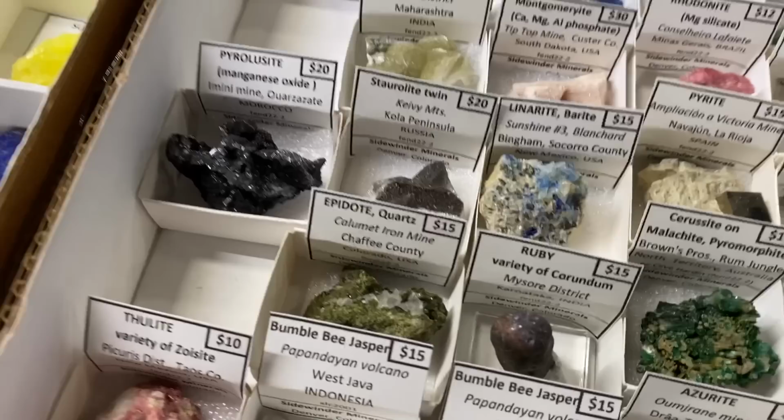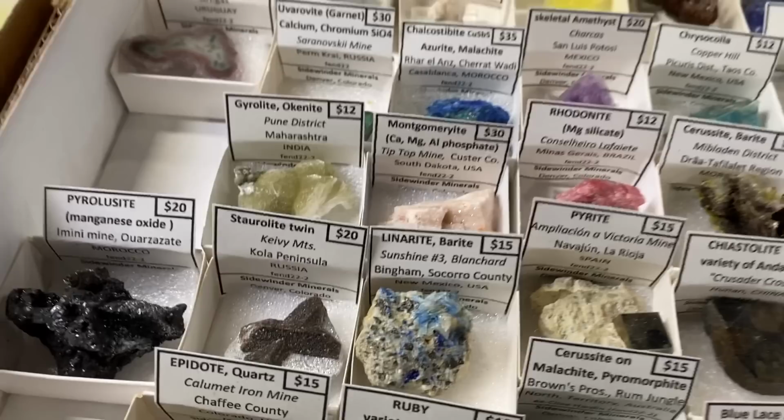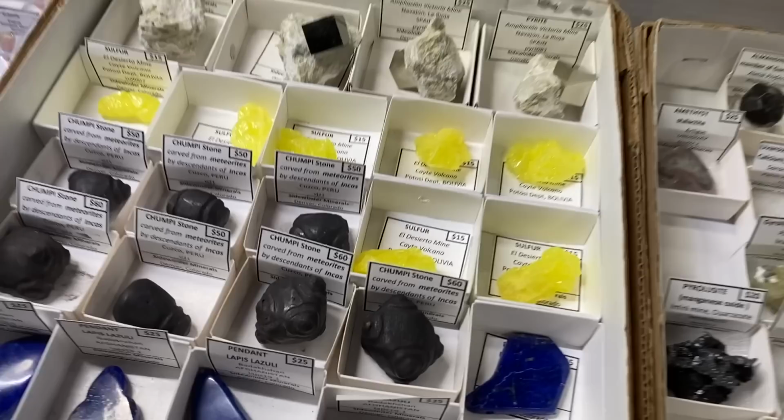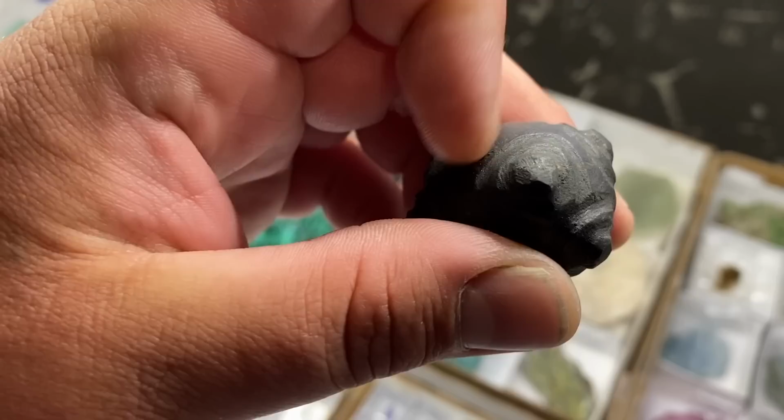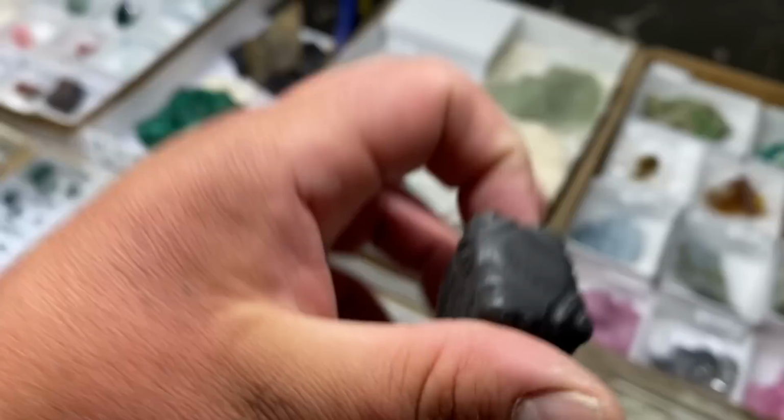Another piece of that Russian, it's the Russian starlight. Look at these Chumpi stone carved from meteorites by the descendants of the Incas. So this is meteorite carved by the modern day indigenous folks. Very cool.